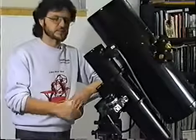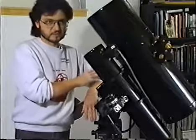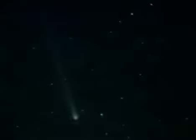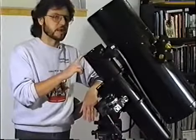In this case, we're actually going to be tracking the comet and not the stars, as this telescope hardware was designed to do. So consequently, the guide telescope is going to be locked onto the comet's head and tracking it, because it's moving independently of the stars. I hope it'll work. If it doesn't, we need to have a backup system.